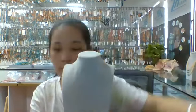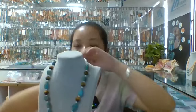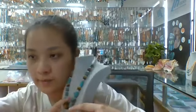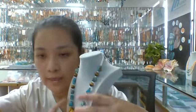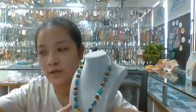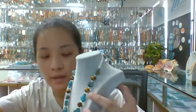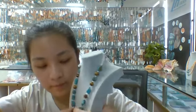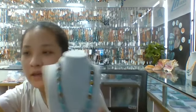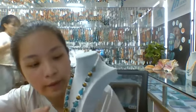Okay, the next product I want to show you is the turquoise necklace. Yeah, it's this one. Our company has its own turquoise line, and we specialize in the production of turquoise and other gems and 925 silver gem jewelry. Our company has 12 years of export experience, and we're familiar with the local customs, rules and regulations. We have a relationship with local customers, so please don't worry about that.